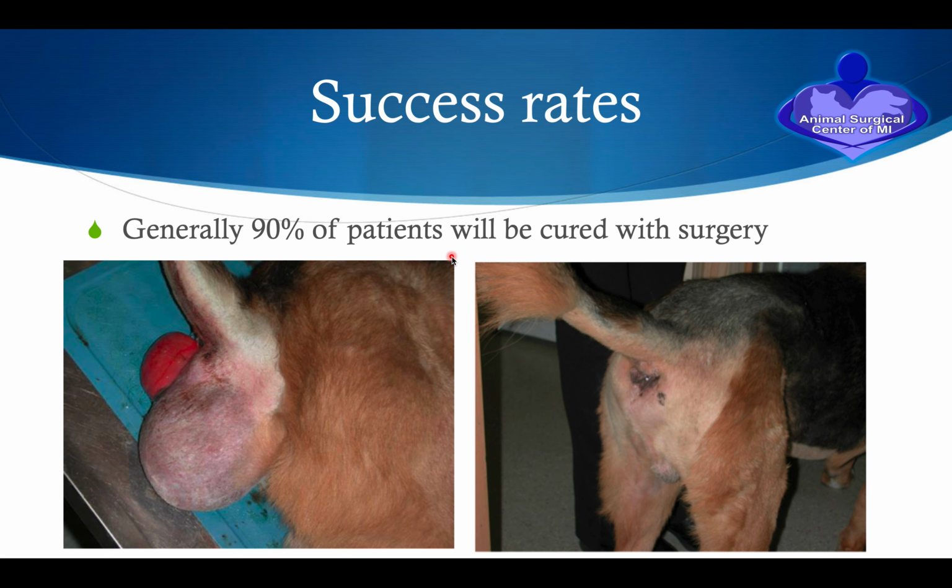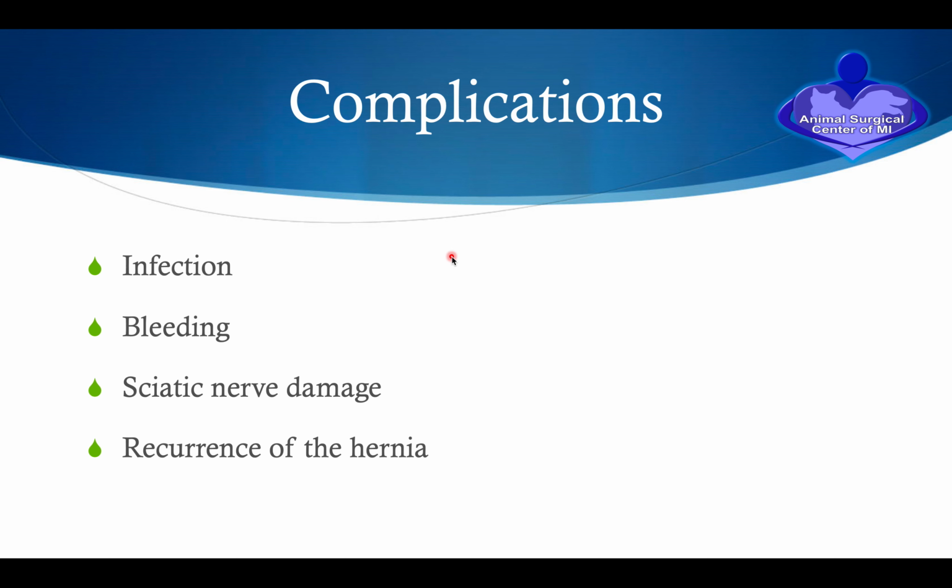In general, we find that about 90% of the patients are cured with the surgery. Selecting a surgeon that has experience doing this type of procedure on a regular basis provides generally a higher success rate versus someone who may not have as much experience.